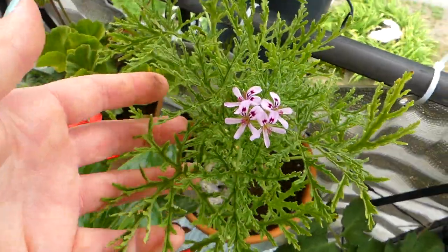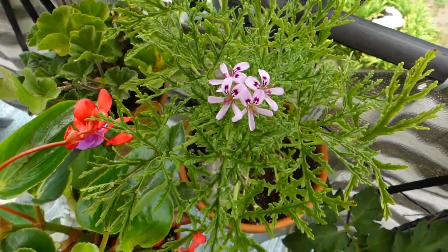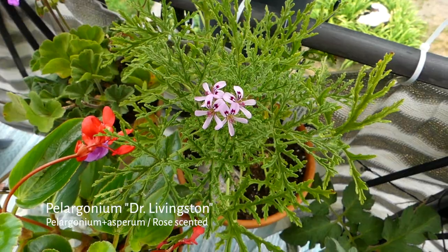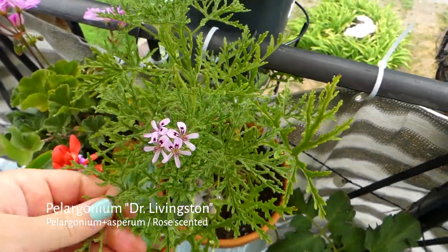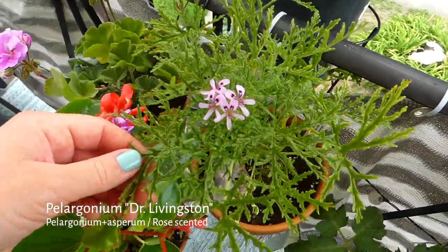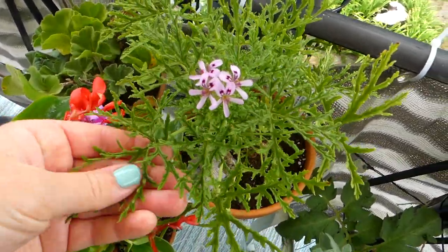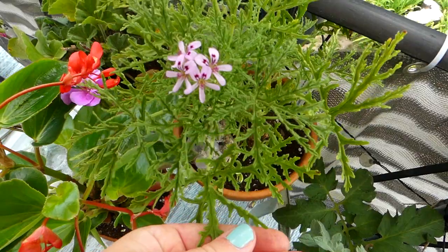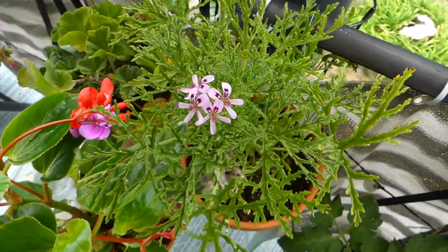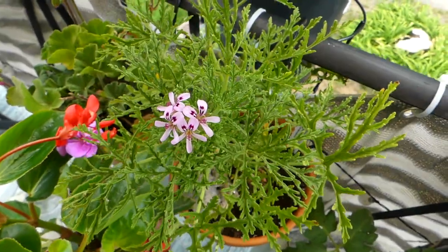This is one of my favorite plants. This is a new addition this summer, which is a scented geranium. And this is a rose, let's see, it's called the Dr. Livingston. It has a rose-like smell, but it has these beautiful lacy leaves. It's flowering right now. I couldn't be happier with it. It just smells amazing. It's one of my favorite plants.